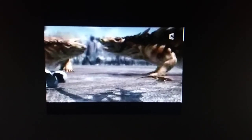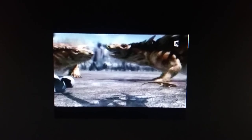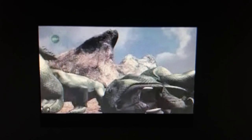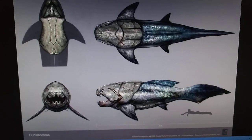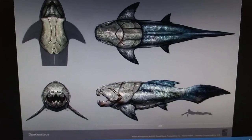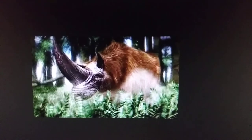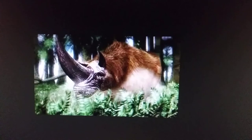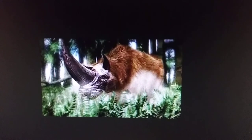And here you have Desmatosuchus. And Dicynodonts. And Doclosteus, a carnivorous placoderm fish. And here you have Elasmotherium. Now, in reality, Elasmotherium lived in Europe. It did not live in forests. If it did, it would die of heat.